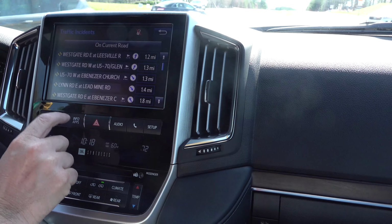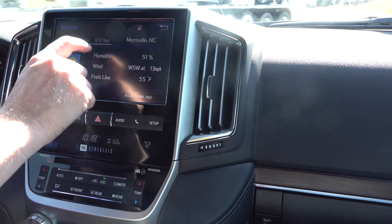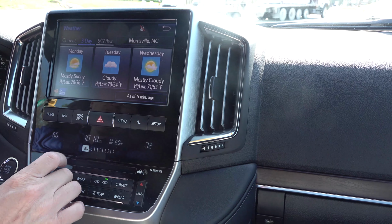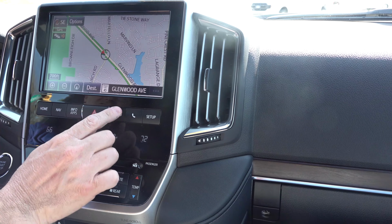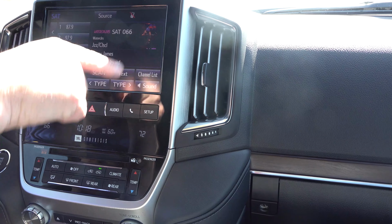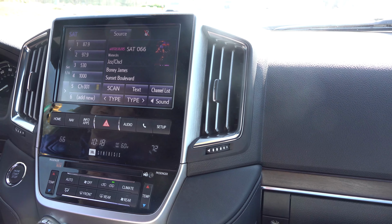We can also do weather, so it gives us our current weather, 3-day forecast, as well as the built-in navigation system, and then audio. Again, it has satellite radio. It does not have Apple CarPlay or Android Auto.